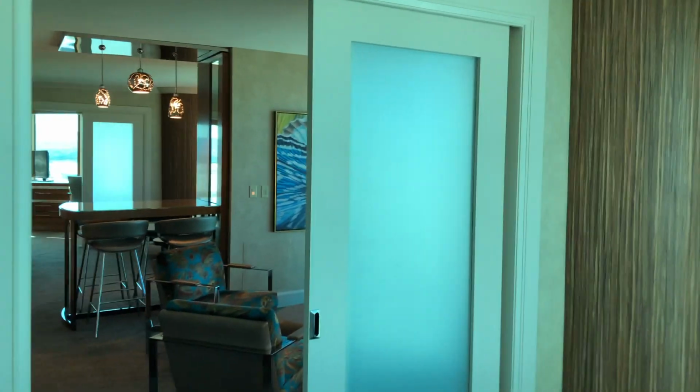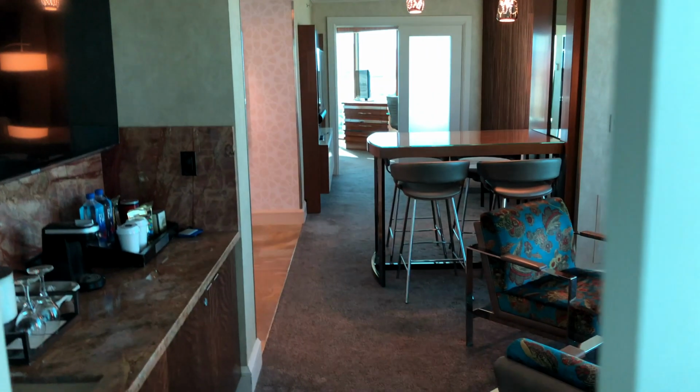If you're wondering, the rooms are divided by these doors. Gives privacy, there's one on each room. It lets light through, but you can't see through, and we found the soundproofing between this bedroom and the one on the far end. Couldn't hear a thing. Genuinely couldn't hear a thing.